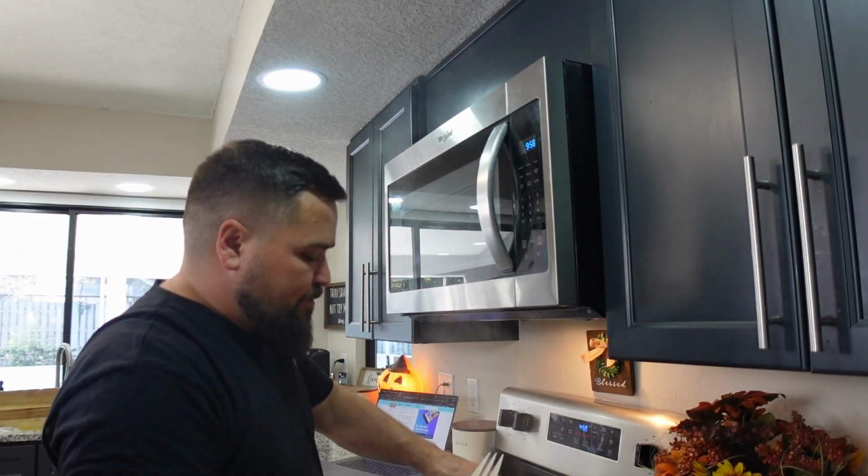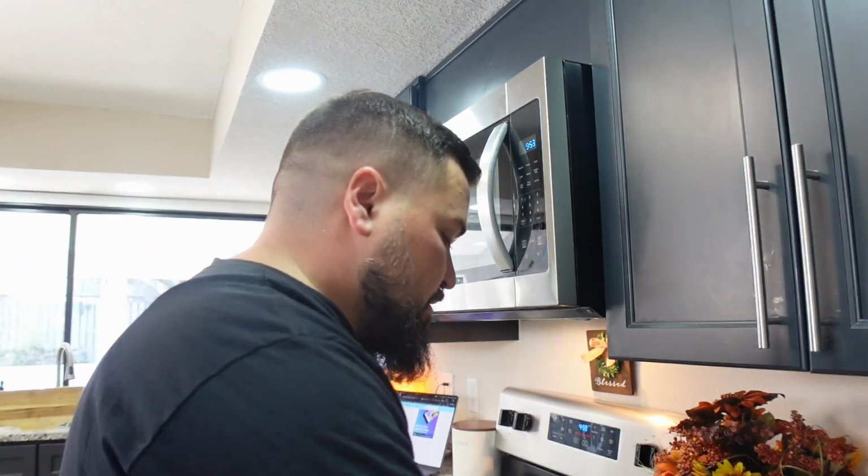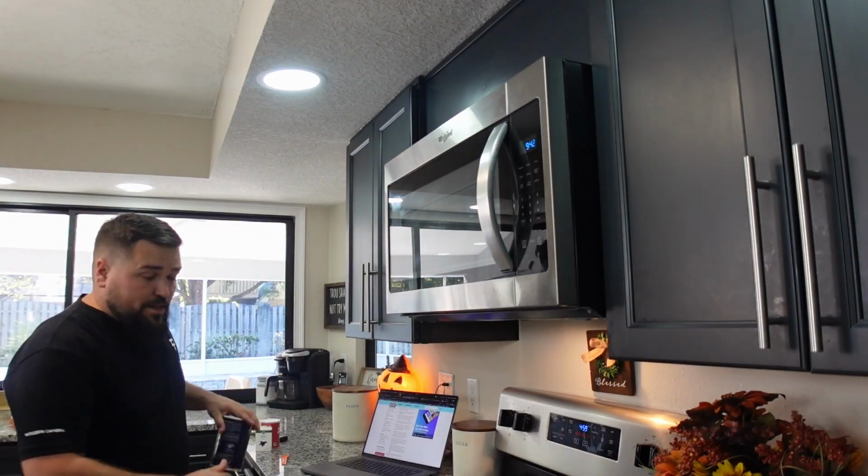My soup was kind of boiling over and it's only supposed to be simmering, so I'm gonna lower my heat back down. Don't want that to overcook. I have made a lot of dishes, that's for sure.